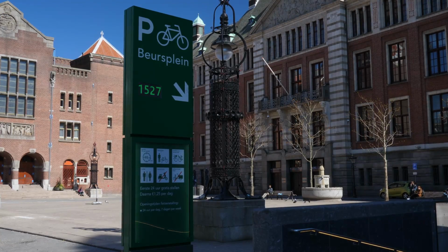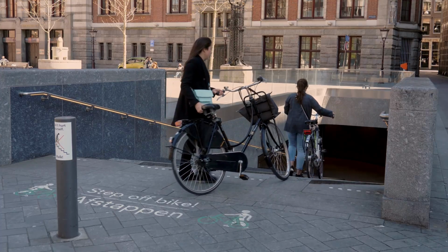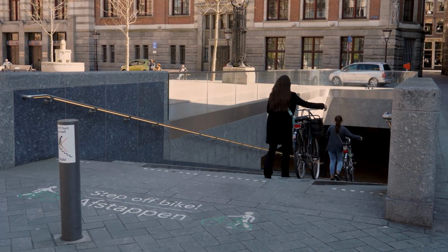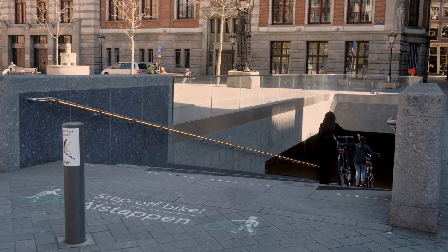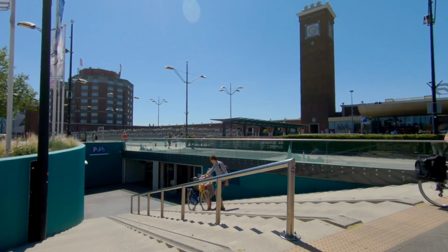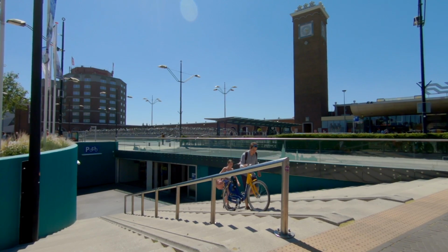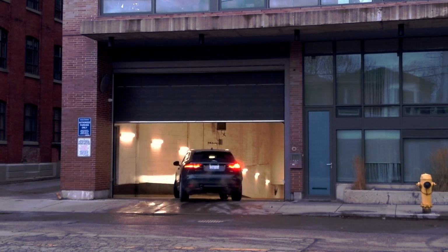The first time I arrived at this brand new underground parking garage in Amsterdam, I had arrived with a bakfiets, and wasn't allowed to park it because they don't allow cargo bikes on the stairs. But they also disallowed street parking after building the garage, so I had nowhere to park. But even with a regular bicycle, these stairs can be a real pain, as this woman demonstrates at the station in Nijmegen. I suspect that car parking garages would be much less popular if you had to get out and push.